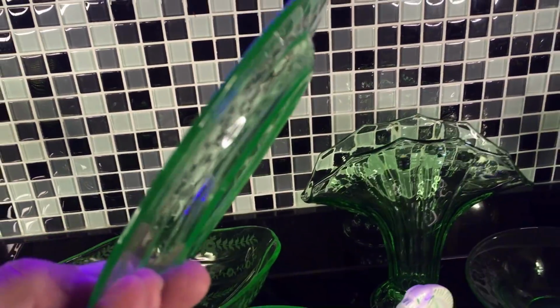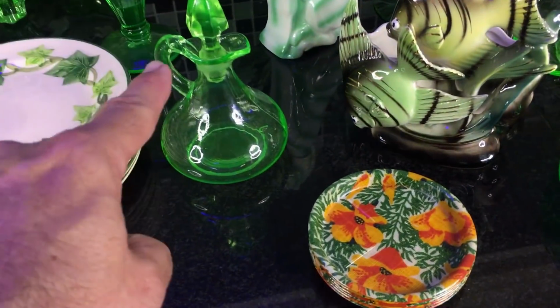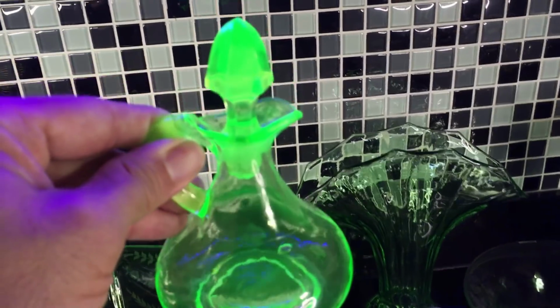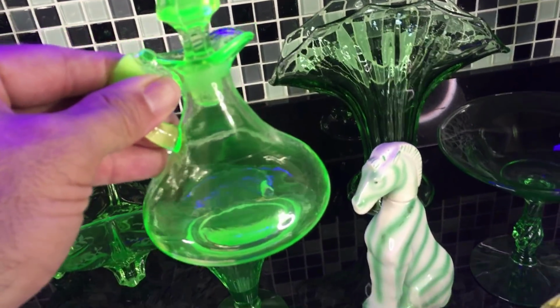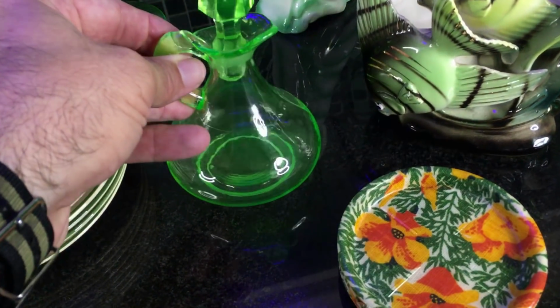There's not as much uranium in these, but they do glow under black light, and I think you'll see those in the photographs. There's the vinegar cruet, obviously, with uranium in it. And yes, you can put vinegar in this. Your body hair will not fall off if you eat vinegar out of a cruet that's got a little bit of uranium in it.